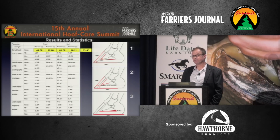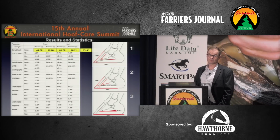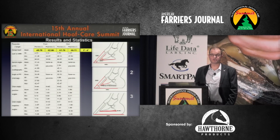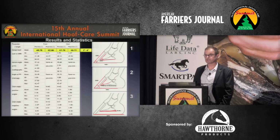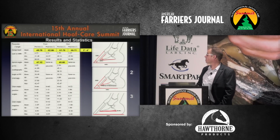So we can ascertain from that the mean average, so averagely across the data set, we altered the angle of dorsal wall to weight-bearing surface 3 to 4 degrees, which in my mind, it figures. Most of my trimming that I'd carry out on a normal foot, I'd think I was adjusting to a positive plane by 3 to 4 degrees. So that supported things that I already knew as a farrier.